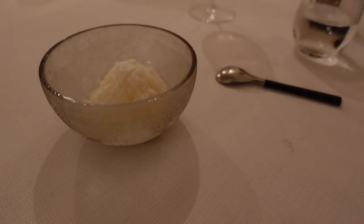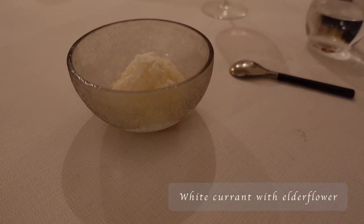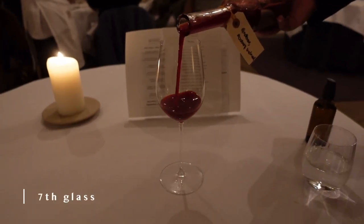Next is the granita, with white chocolate foam at the bottom. Then we have the chamomile ice and the white currant. White currant? Yes. The powder? White currant with elderflower ice cream. I think it's the currant that gives this ice flake acidity to this dessert. Clean balance. The white ice cream is also a little bit creamy as well, so it's a very good balance. This one is my favorite one.